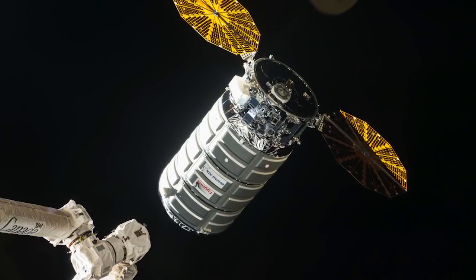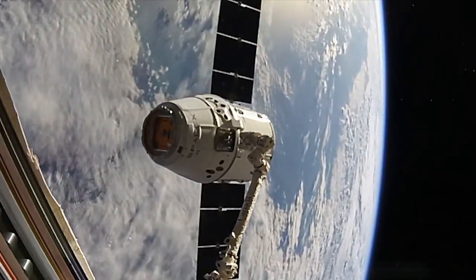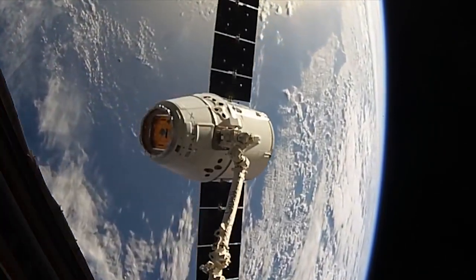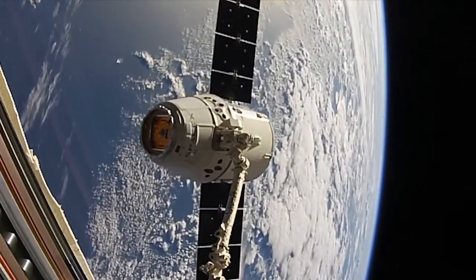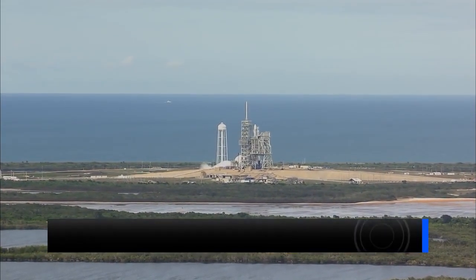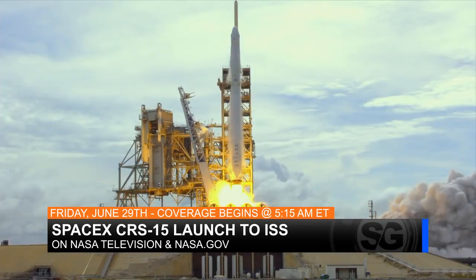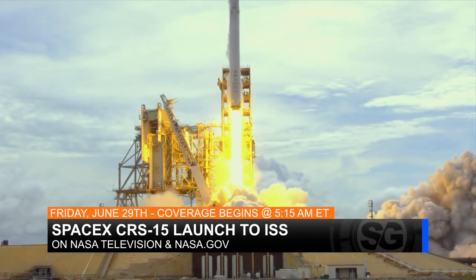It takes a few days to arrive at the space station, and once it does, it has to be captured by the robotic arm to be moved into a position where it can be attached so astronauts can get to the good stuff inside. You can watch the launch of a cargo vehicle next week live, where SpaceX will be sending its Dragon cargo vehicle packed with thousands of pounds of cargo to the International Space Station.